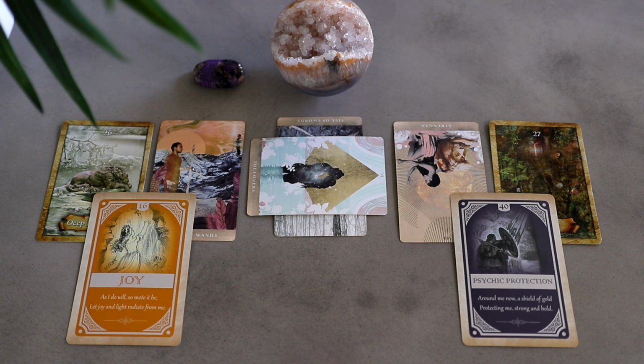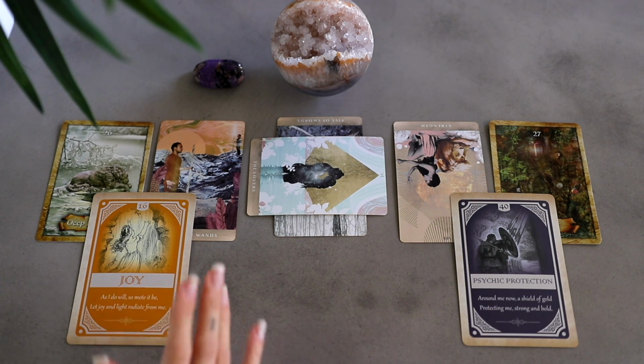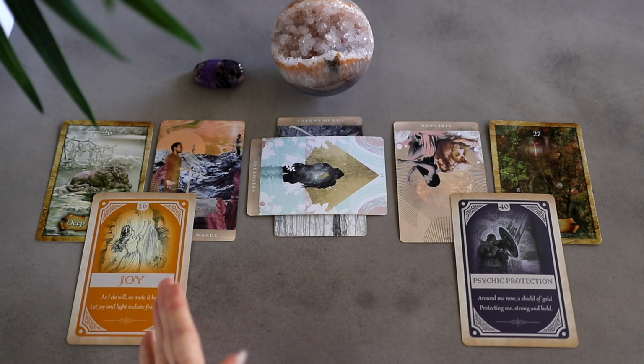Protect yourself through these conversations, and then also add the joy. Return back to the root of this desire that you guys have. Return back to the inspiration of it. Express that. And protect your own heart, protect your own goals, and then go after them.